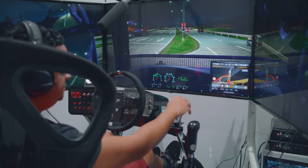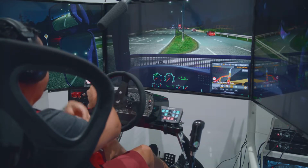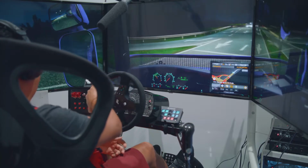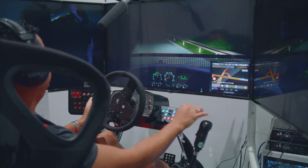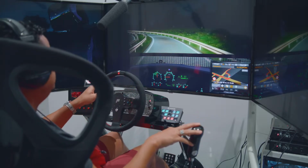Yeah, this is the Stream Deck. This thing is awesome. I actually just picked it up last week. Makes life a whole lot easier.